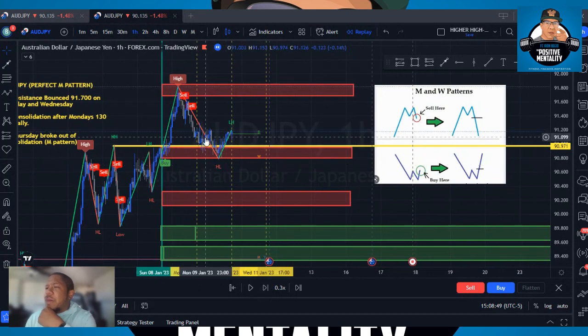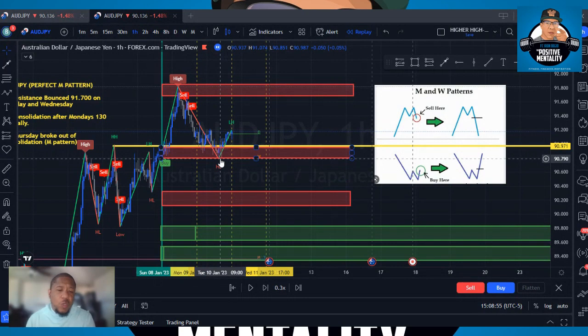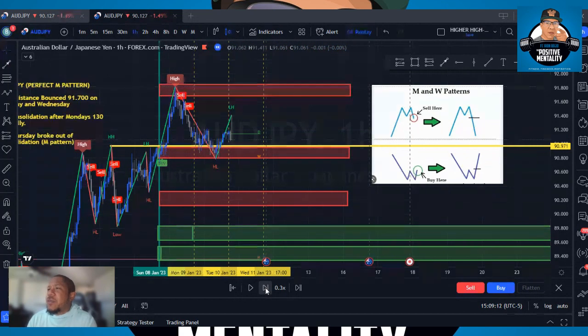All right, and I have all this stuff marked off so I can show you what I'm looking at. And as you can see right here, nothing on Tuesday. So you wouldn't have taken a trade on Tuesday because there's no confluence and it didn't break below or above. You wouldn't have taken a trade for a sell unless it broke below this weekly opening or above this higher high, the previous day high.